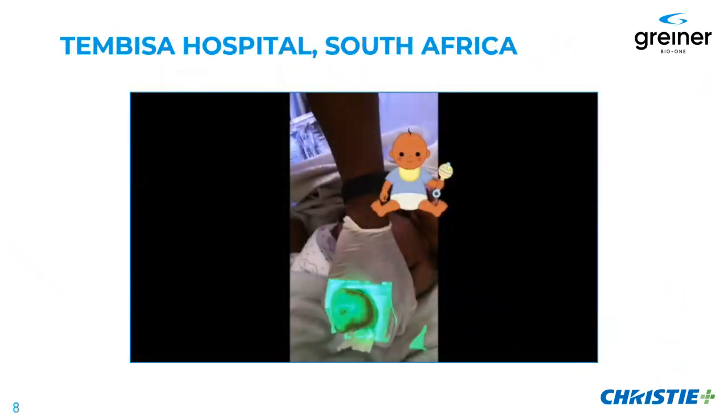So I'd like to take you through a quick case study that was just recently done about 8 months ago in South Africa. This is a hospital called Tembisa, and we wanted to do a case study looking at their outcomes for peripheral IV access over a 72-hour period, so a very short time frame.